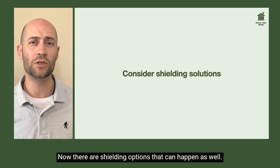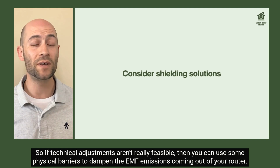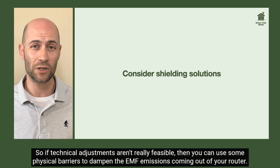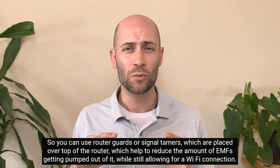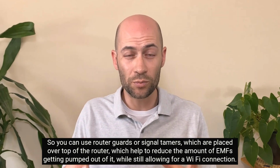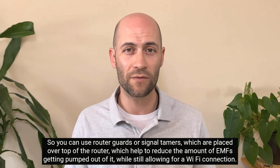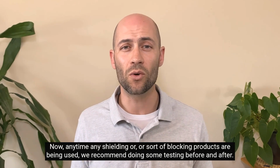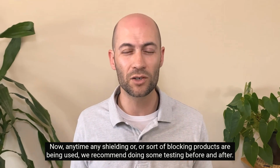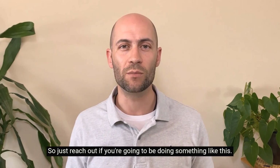Now there are shielding options that can happen as well, so if technical adjustments aren't really feasible, then you can use some physical barriers to dampen the EMF emissions coming out of your router. So you can use router guards or signal tamers, which are placed over top of the router, which help to reduce the amount of EMFs getting pumped out of it, while still allowing for a Wi-Fi connection. So these can be particularly effective in smaller living spaces. Now, anytime any shielding or sort of blocking products are being used, we recommend doing some testing before and after. So just reach out if you're going to be doing something like this.